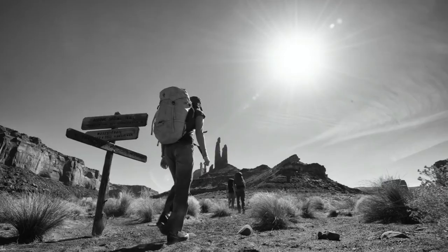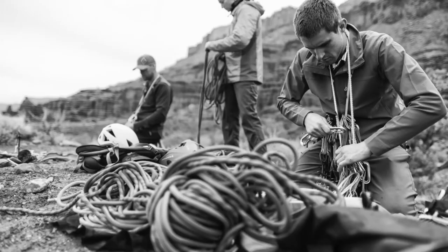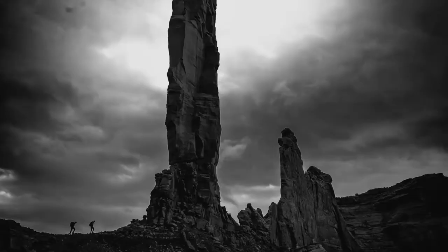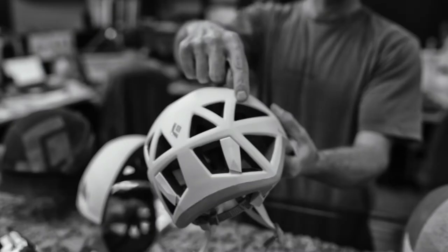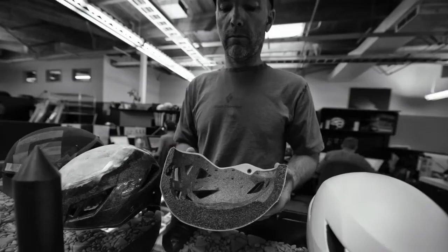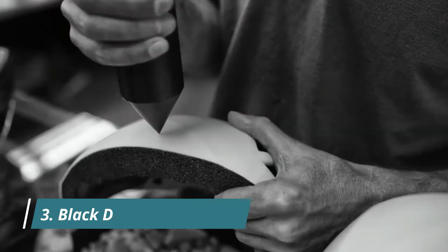When we set out to design the Vector helmet, we went into it with the realization that we needed to get the weight as low as possible for an all-around helmet, one that could take a bit of a beating and still look pretty good. We also needed to get the ventilation as high as possible, which is really only possible through a foam helmet. We went with a polycarbonate skin over the top of that in order to resist dents and dings.